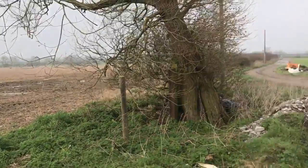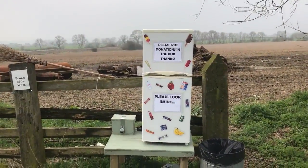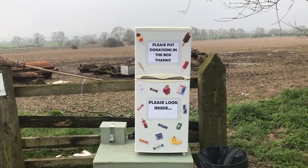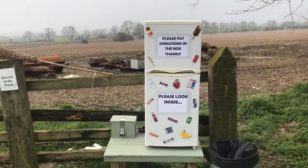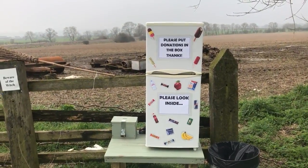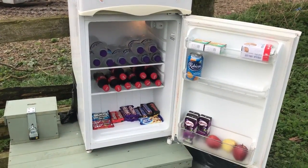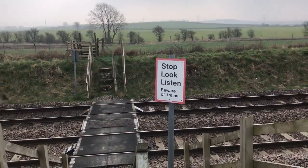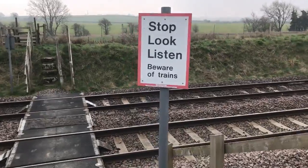As you go past this farm, just come up from the track there, and there's a well-stocked fridge with water and drinks and chocolate and various stuff. So it'd be worth having some money handy if you need something to keep you going on the Northern Traverse. Look at that, a well-stocked fridge. So past the farm where the fridge is, and then you come to the railway.